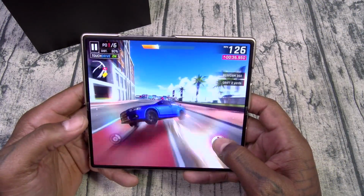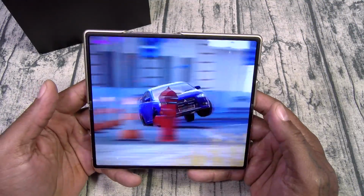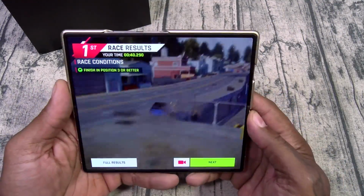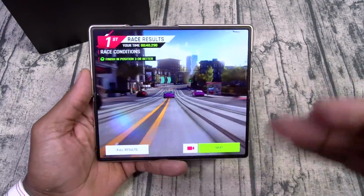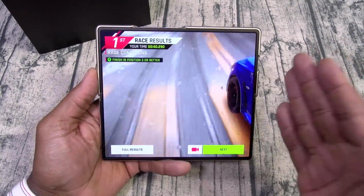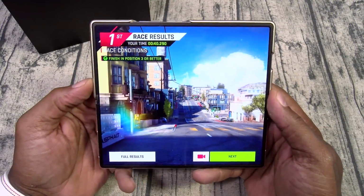Ooh, skids. Oh, you seen the two wheels? Bomb. Okay. All right, let me turn this volume down real quick. Again, gaming on foldable devices. Now, I'm not the biggest mobile gamer, but if I was, this is how I would like to play my games, on a bigger display just like this.